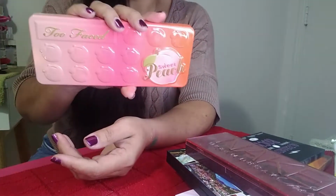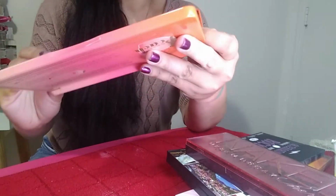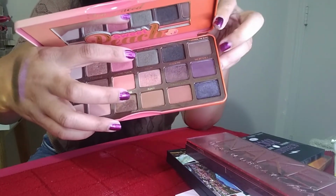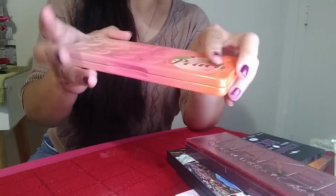This one I'm also going to pull out, which is a Sweet Peach. The formula is pretty, but once again, I never pull it. This shade up here, which is called Bless His Heart, the little greenish one, that is like hard pan. I tried to use that a couple of days ago and I could not get anything out of it. So I'm going to go ahead and declutter both of these.